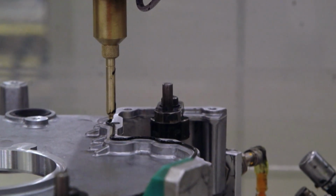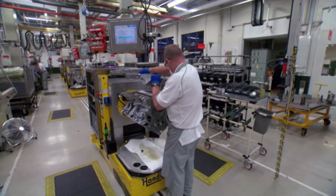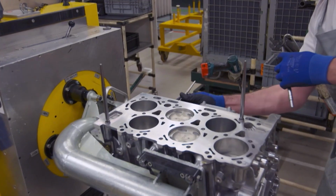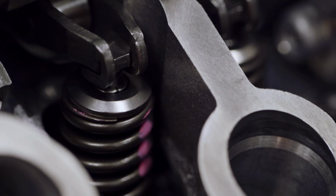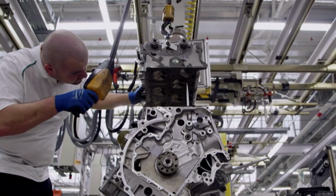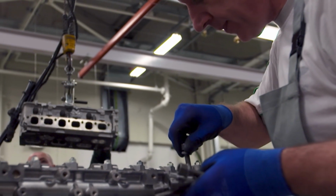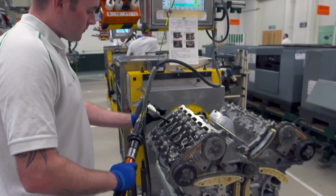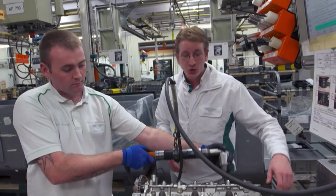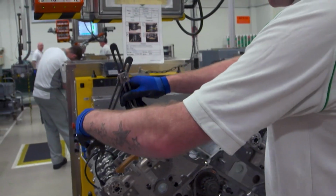And we do that for a variety of reasons. One's volume, and also for quality. It also gives us a very consistent product every single time. The process we've got here is where we set the timing. So what we have, all the camshafts on the top of the heads, and we have these devices on the end that allow us to change the characteristics and the amount of torque that the engine's producing at any one time.